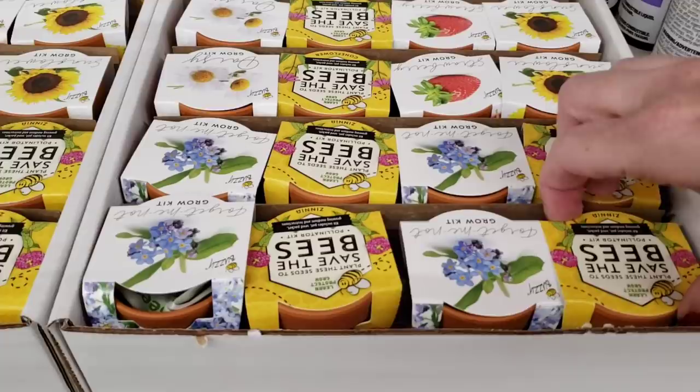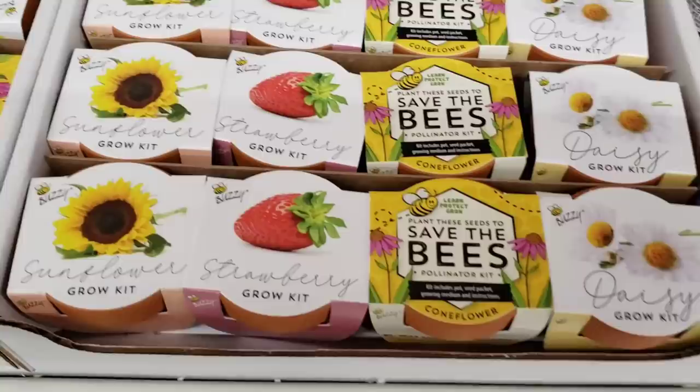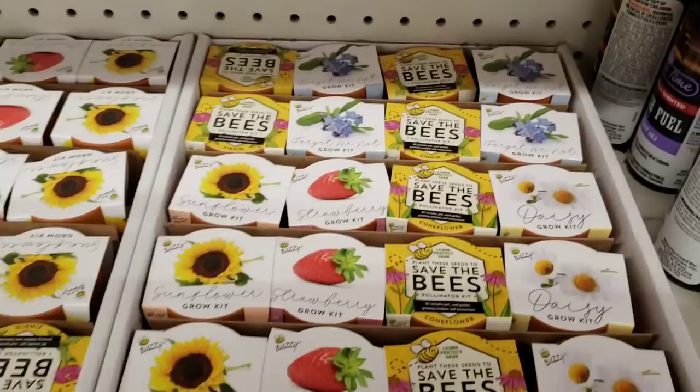Oh, look at these. This gal was just putting these out. Save the bees. Go ahead and just add some water and see what you can grow. Okay, she has these upside down. There we go. I fixed them. So they have daisies, strawberries, sunflowers, save the bees, and the forget-me-nots, I do believe. So yeah, cute.